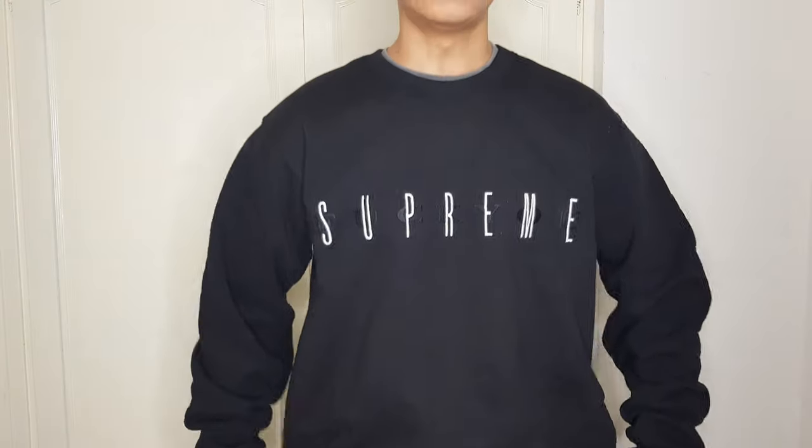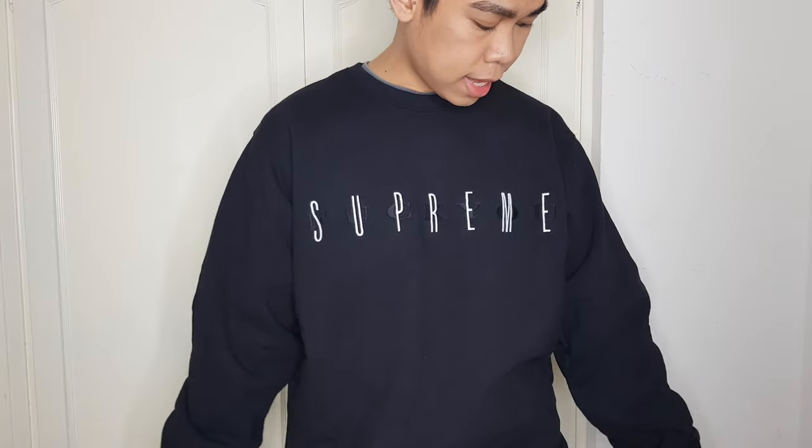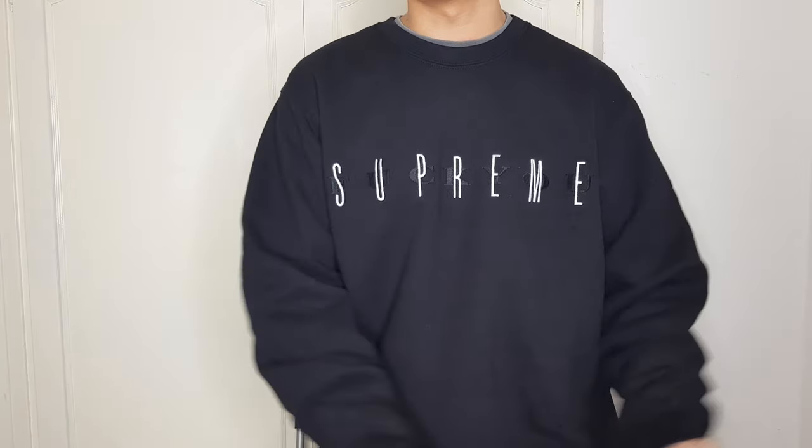Okay, so as you can see, this one is a little bit oversized on me because this one is medium, but this is their smallest size in store, and I'm happy to get this one. And I think this suits my aesthetic or my style and stuff.